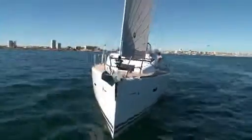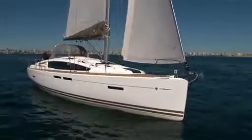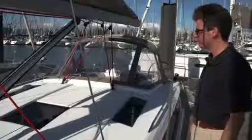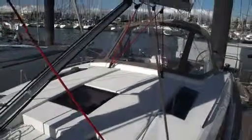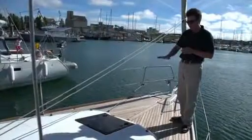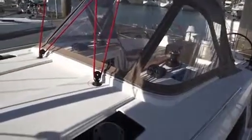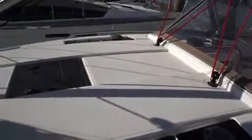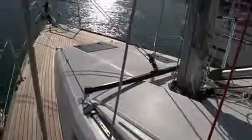The lines are all led back under the ocean covers and under what we call the eyebrows that are over the windows, which means that the deck is very clear and very uncluttered when moving about, and that's a very important safety feature. We have, of course, forward in our forward cabin, our special curved flush hatch. All the hatches on the boat are flush, which means again that the boat not only has a very nice, stylish look, but is also very safe when you move around on deck.